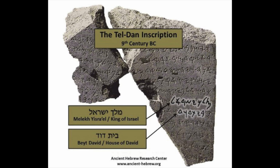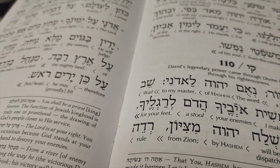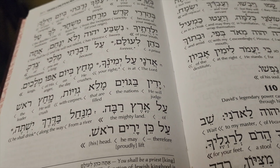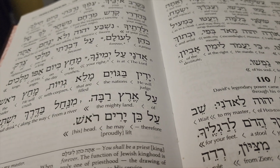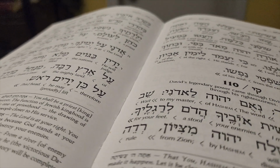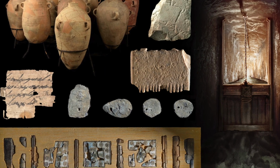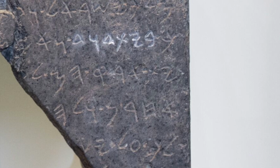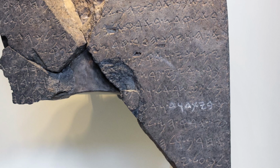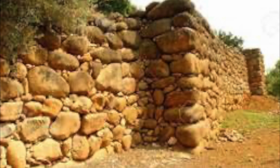A second item is concerning authenticity and attribution. Skeptics may also raise questions about the authenticity of the Tel Dan Stela or the accuracy of its attribution to the biblical narrative. They may point to the possibility of forgery, tampering, or misinterpretation of the archaeological evidence. While the majority of scholars accept the authenticity of the inscription, skeptics may advocate for further scrutiny and analysis to validate its historical significance.